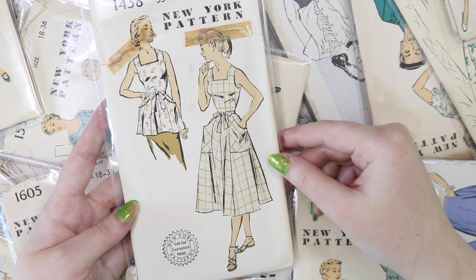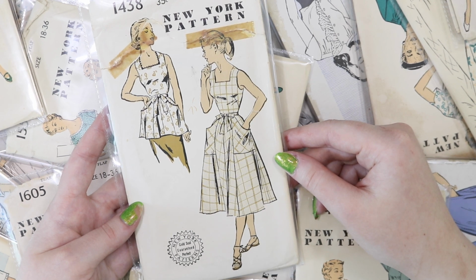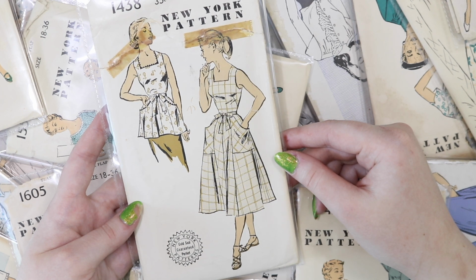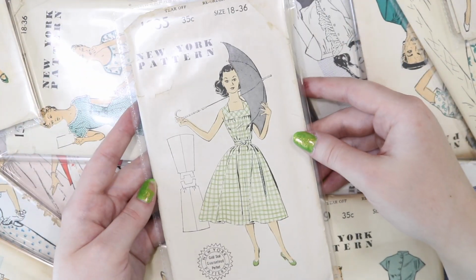Let's start with one that is not in the best condition. This envelope has been taped and the tape is obviously yellowed, but this is a really lovely wrap dress. It looks like it can even be an apron. It is sleeveless with darts to shape the bust and a square neckline and really large pockets, which is always great to see. And I'm not going to describe the condition because all of these are factory folded new old stock.